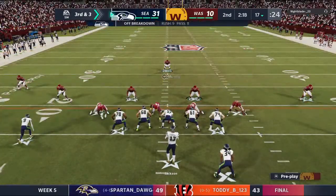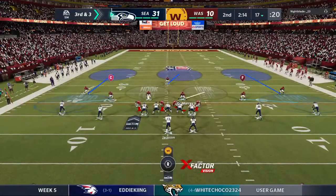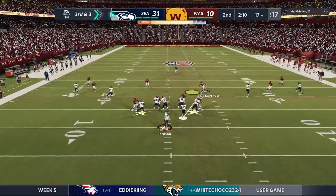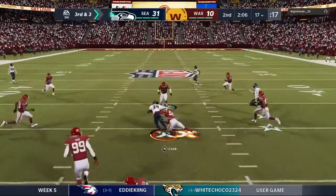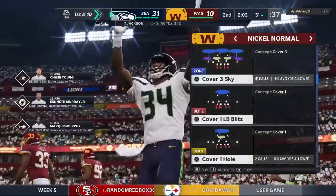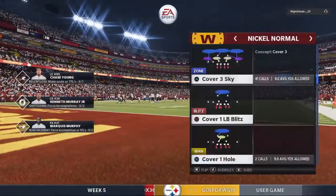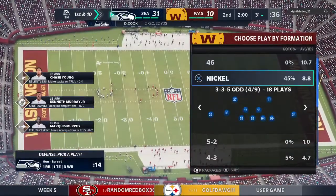And on third down, a nickel formation here defensively. Operating from the gun, Jackson. And he finds Cook. And he's got it past the 30 before he's hit and dropped. Complete. It's a gain of 15, first down Seahawks. 2 minutes remaining in this first half of football.